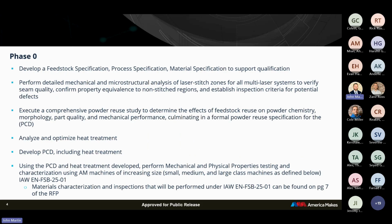So this project is broken up into 2 phases, and this is required, but I think it also helps the performers to break this out, instead of just jumping straight into trying to print a bunch of coupons and test them. So phase 0 is laying the foundation before you do a full material allowable data set based off, say, MMPDS. So develop a feedstock spec, process specification, material specification to support your qualification. You need a material spec anyway. We want it to be in alignment with MMPDS.